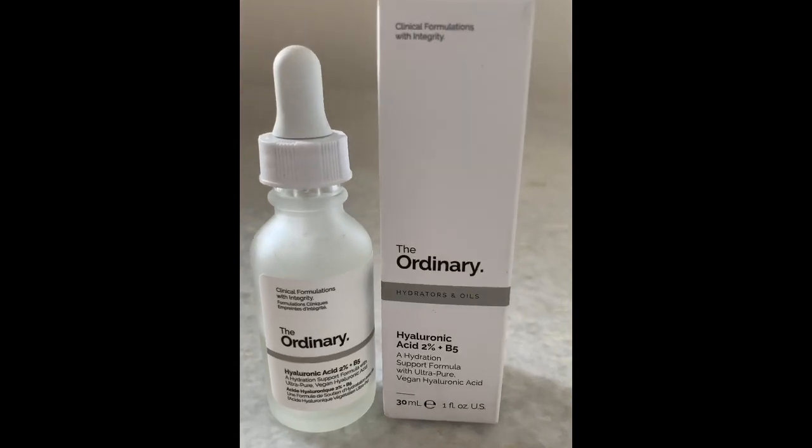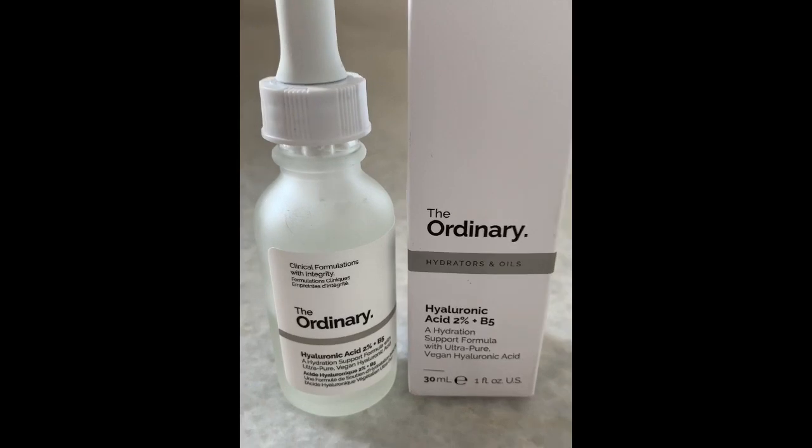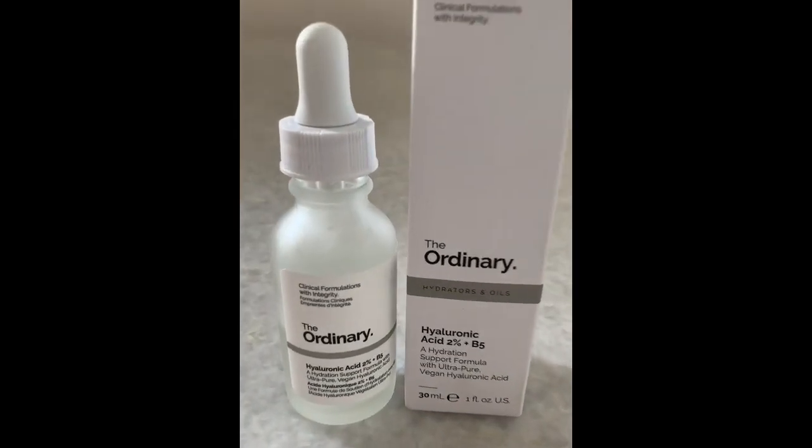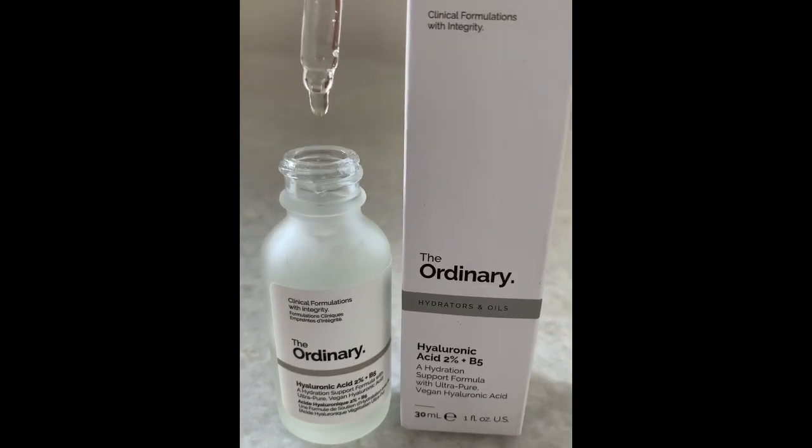So I've cleansed my skin and then I'm going to use a serum. The one that I like to use is this one. It's hyaluronic acid. Hyaluronic acid is extremely moisturizing. It's going to combat any dryness and get rid of wrinkles. It sounds a little bit extreme because it's called an acid, but believe me, it's completely natural and it's actually plant derived.